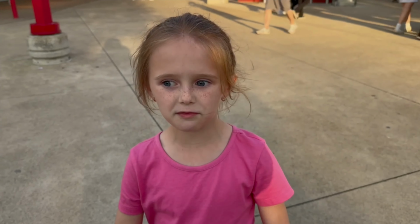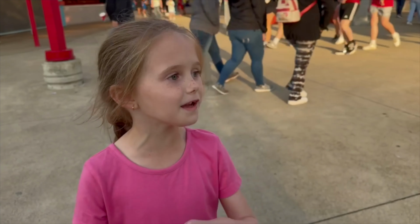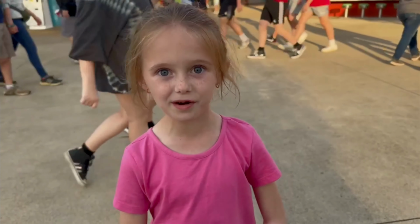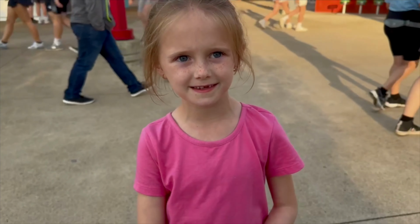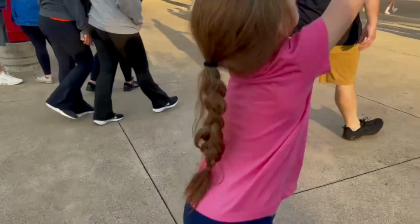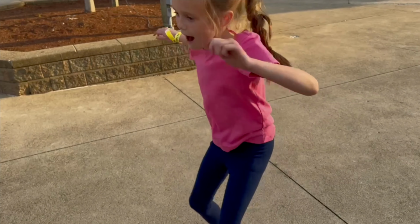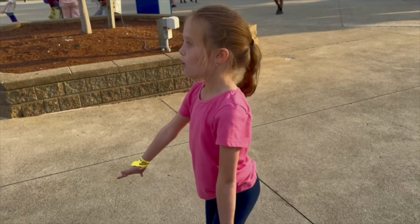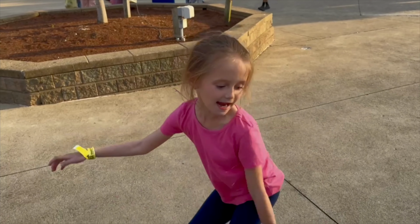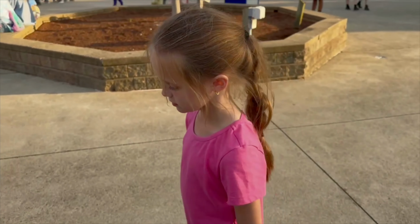Troika is number three because it just goes up high in the sky. I'm not really scared of heights that much. Does it make you feel like you're flying? Kind of, yeah. That's so cool. That's so fun. But if you're sitting down, is it scary? No, not really. No? Okay.